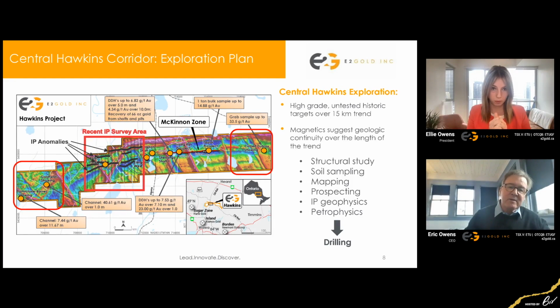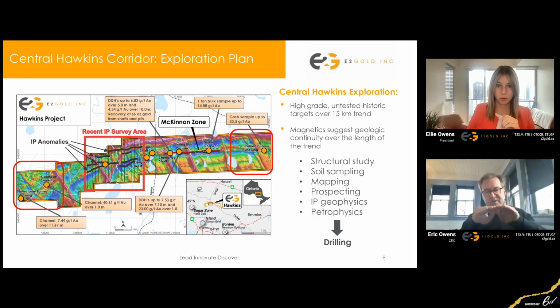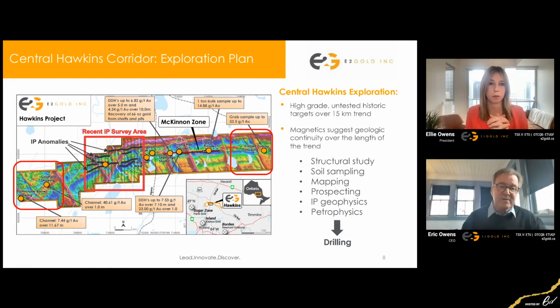In particular, they show that the McKinnon Zone here lies just at the boundary between this blue zone just below it and a green zone. And that boundary seems to continue all the way across the property. So that's encouraging for us from the point of view of suggesting that at least the trend continues. We don't know if the gold continues, because once you move away to the east and west from the McKinnon Zone, there's been no drilling along the trend. So it's wide open.